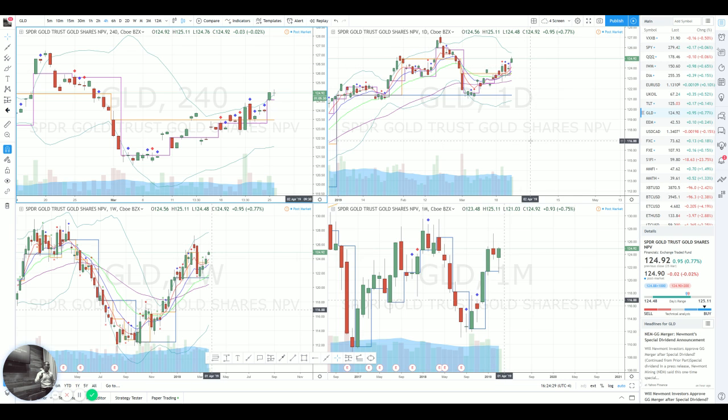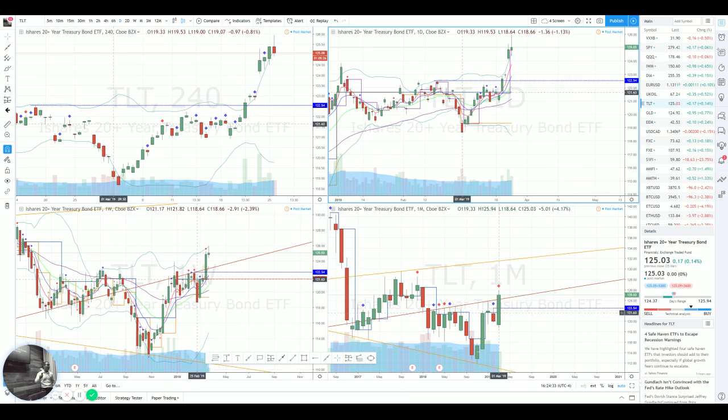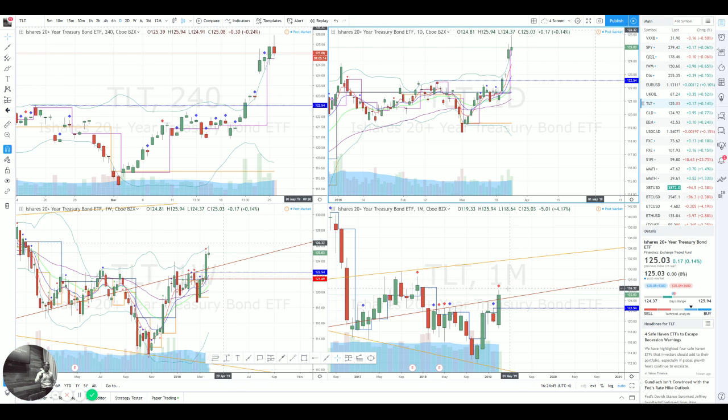Bonds, once again, still climbing up. So a kind of weak close for bonds, but as you pointed out in the weekly video, bonds are still grinding higher, and that means yields are dropping. So here's that pivot we pointed out, still in play here, 128.59. It will be hard to get there this week unless something really big happens, but that's still the pivot that we want to be watching for.